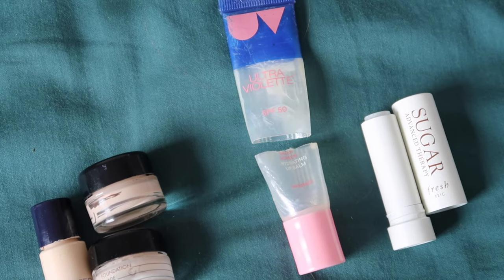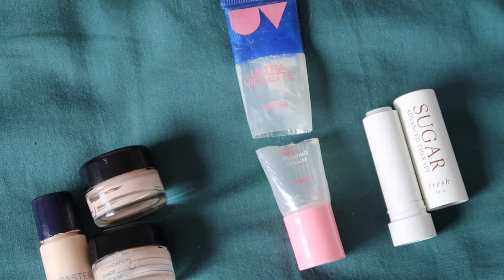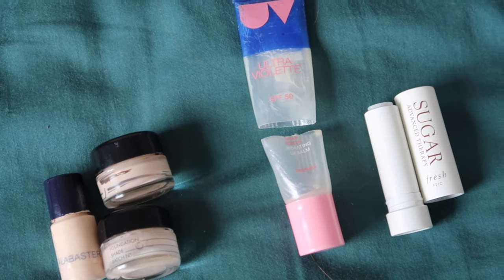I actually do have another one of these that I got in another beauty box, but it's more of a peachy shade, so I've been using that one in work and whatever. It doesn't make me look quite as dead as this one did.